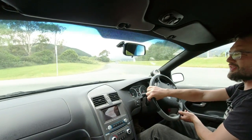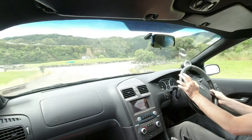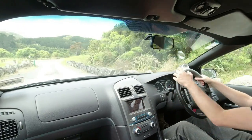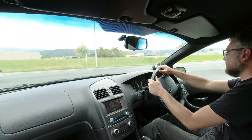Oh, good brakes. Whereas my AU often feels a little under-braked. That feels decently retardy. Is retardy a thing? I don't know. But we shall have a pause and we shall reset.